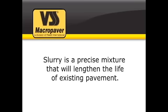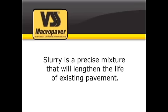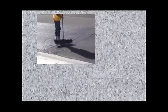Slurry is a combination of emulsified asphalt, fine aggregates, water, and additives that are precisely mixed together to spread over a prepared surface. With the capability to be applied in multiple layers, slurry can lengthen the life of existing pavement by providing a protective guard against oxidation, water and sun damage, and freezing temperatures.